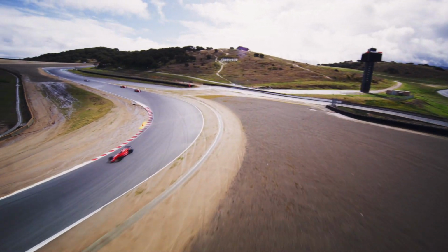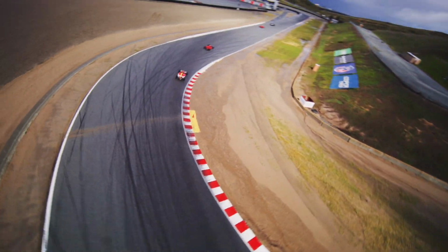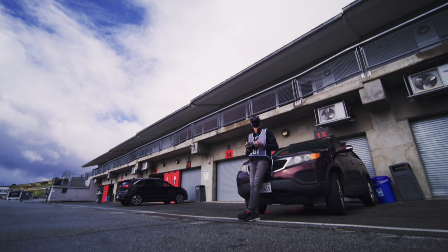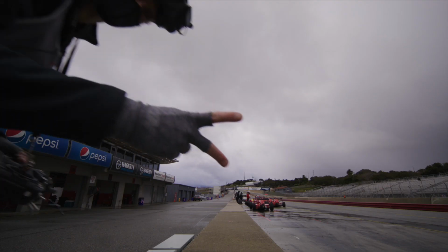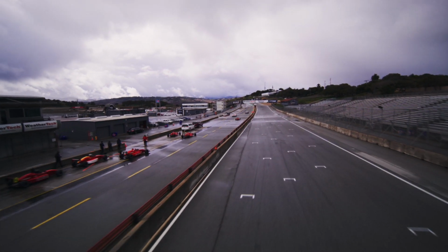My goal with the edit is to have something of an overview of the whole track. So we're taking a turn-by-turn approach and camping out and knocking out sequences at each of the significant turns around the track. So first up, now that the weather is cooperating, is to head up to the famous corkscrew section of the track.